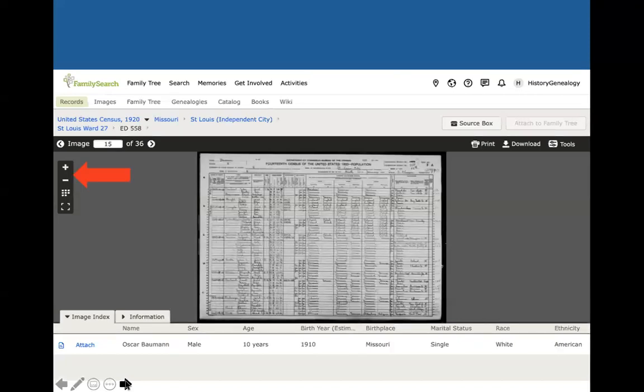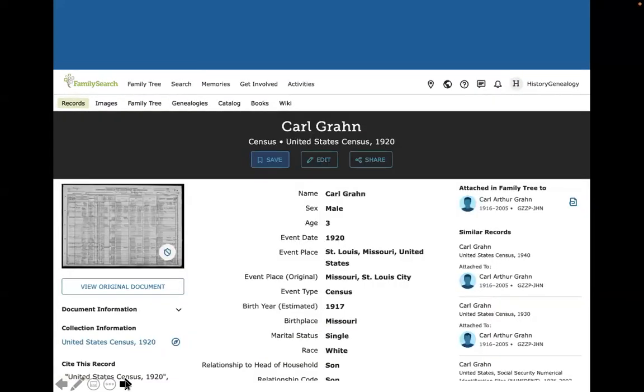We can, of course, zoom in and out. We can page through and all of that. We can also print and download these records as well. If this particular record has an image index, you'll see that at the bottom, and that is where you'll see a transcribed version of all of those names on the index. All right, so going back to this page, we also see where we can save this. That will save it to the source box.